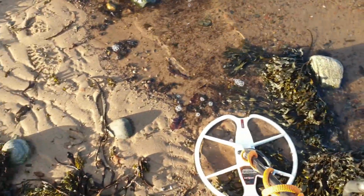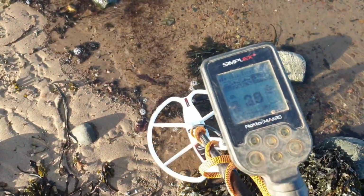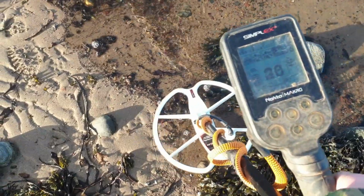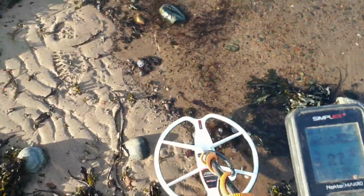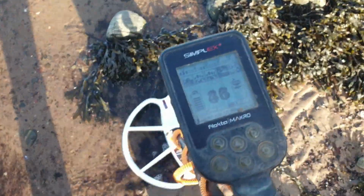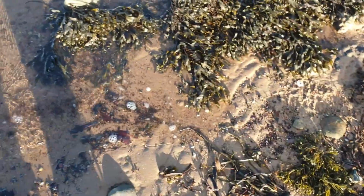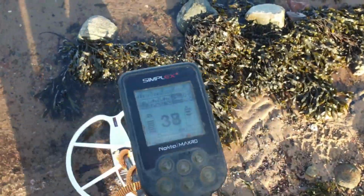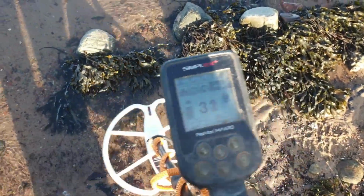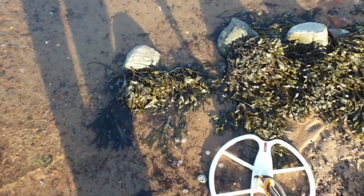So, first signal that I have found. Pretty solid 26, 27, two directional, goes up to 35 there, definitely right there, but the tide's coming in very quickly. I'm going to turn this off and I'll show you what it is. Just wanted to show you that signal.